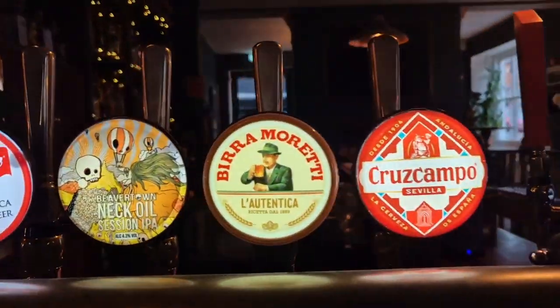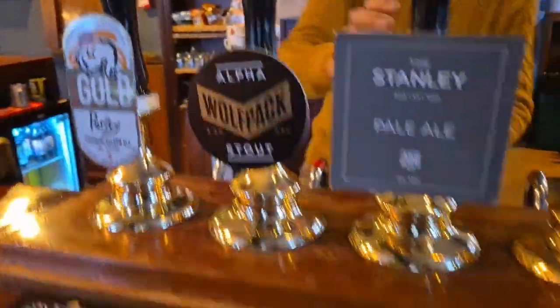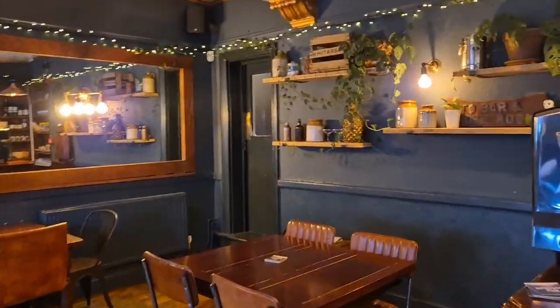so choice-wise, it's like a ripper. I have had all of the Lane ones before, apart from their own pale, which Lucy's having, which I haven't had. But I have never had the Alpha Stout from Wolfpack, so we're going with that one in here. But yeah, very well presented, nice looking place, really friendly chap running it. Lovely. Yeah, good gaff. Loving the walks around here at the moment because they're not very long. Yeah, that suits me down to the ground, as you know.